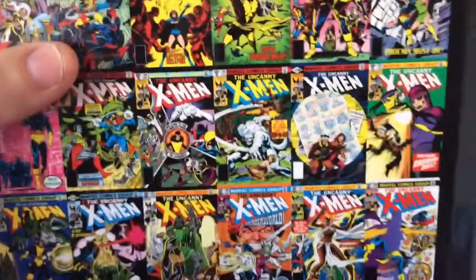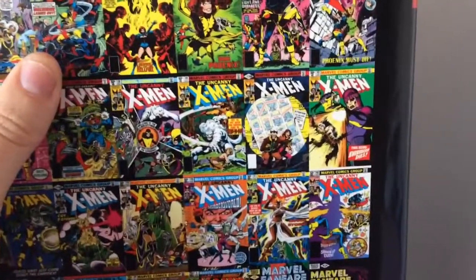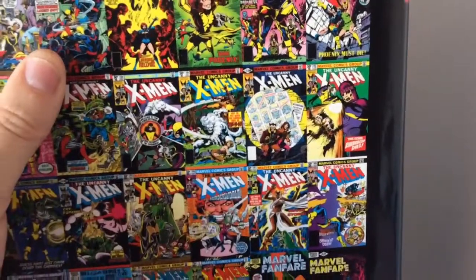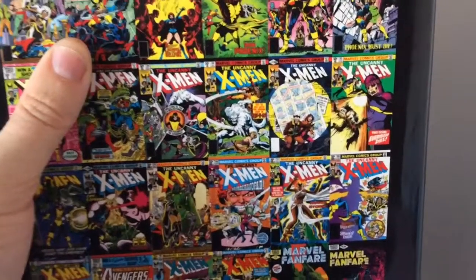Chris Claremont is classic X-Men. You know, we've had this, and we've had the Phoenix Saga hardcover release, which is quite nice. But if it was Days of Future Present, I could stick it quite nicely on my shelves. But Days of Future Past, it kind of throws it all off.